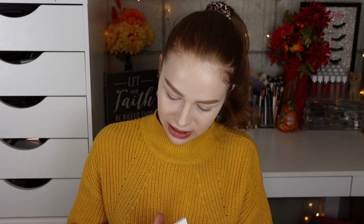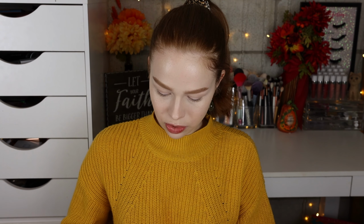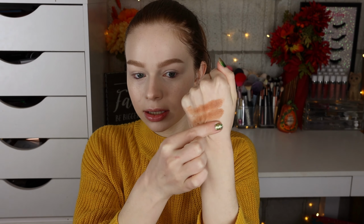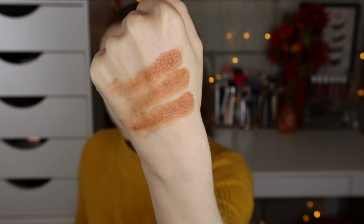Alright, so we're going to go ahead and start swatching. Here is the more satiny side. Pretty warm, but it doesn't look orangey. And then here is the matte side. So there's satin, there's matte, and then I guess I'll just go ahead and do one swatch of them together because I'm sure some people will be doing that as well. So yeah, it looks a little bit dark for me, but I'm going to go in with a really light hand and just see what I can do.